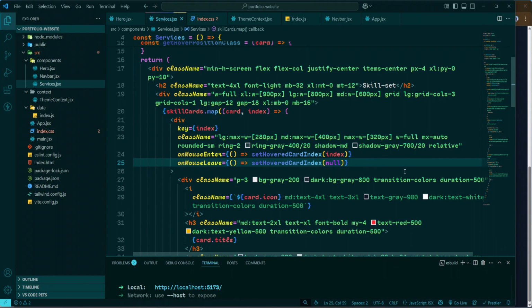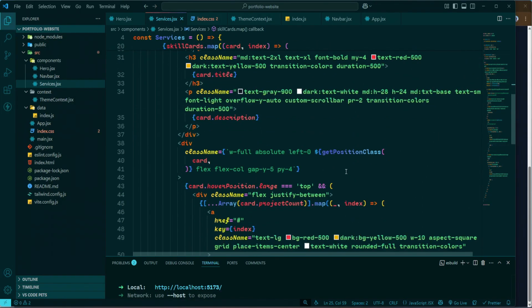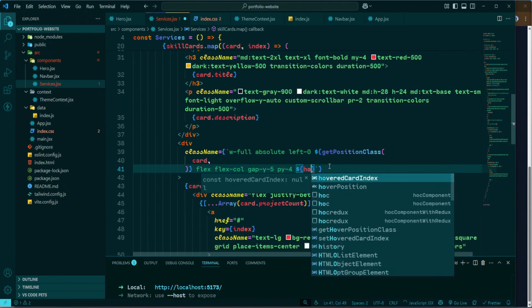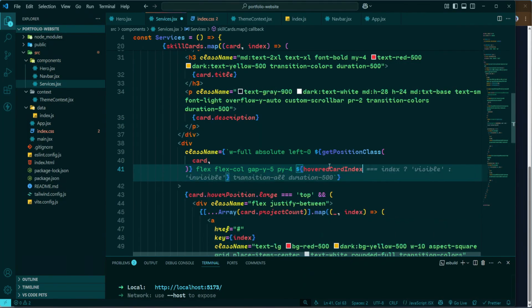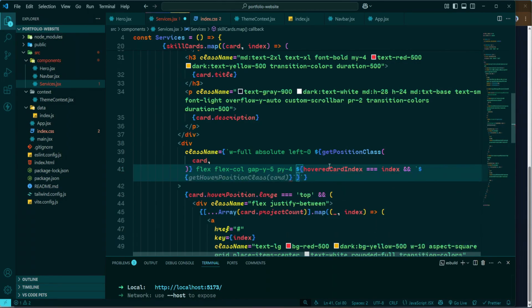Now that we have the hoveredCardIndex, we can use it to dynamically apply the hover effect. I'm going to modify the className in the project links div, like so. I mean this div element here. So we need a conditional statement. Let's add hoveredIndex, actually hoveredCardIndex. If it is equal to index, then we need the AND operator, and we have to pass here a dollar sign with curly braces, and as you can see, getHoverPositionClass with the value card.